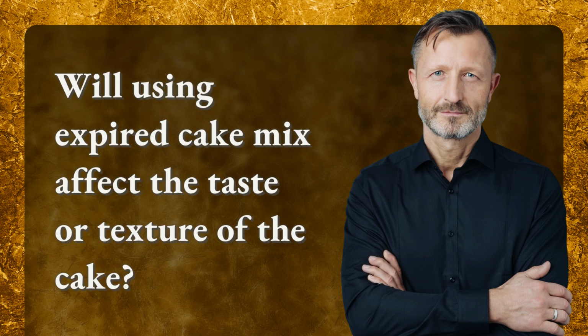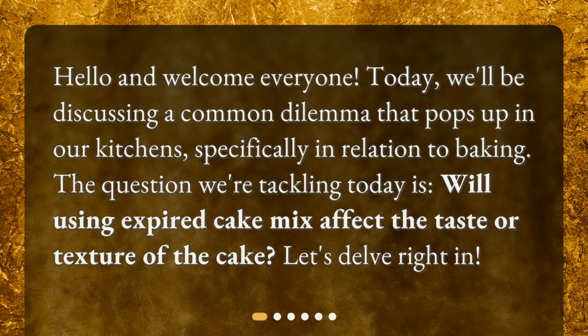Will using expired cake mix affect the taste or texture of the cake? Hello and welcome everyone. Today, we'll be discussing a common dilemma that pops up in our kitchens, specifically in relation to baking. The question we're tackling today is, will using expired cake mix affect the taste or texture of the cake? Let's delve right in.